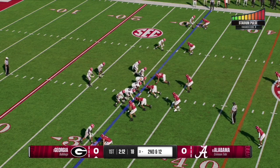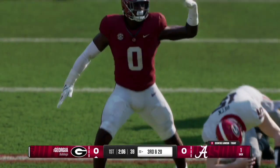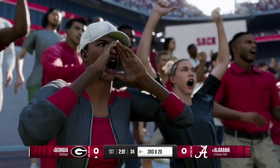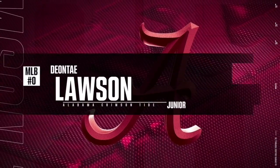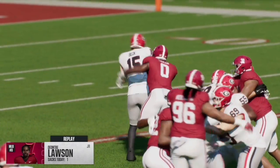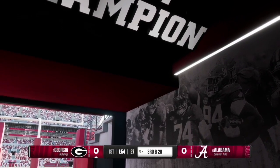Jalen Milroe and the Crimson Tide offense go 3-0 to start off the game, and here on 2nd and 12, Carson Beck gets sacked, and this will bring up a 3rd and 20 for the Bulldogs, with this being such a tough down to try and get. And we saw the stadium pulse meter be at an electric high, as it is one of the toughest places to play in the entire nation. Great job by Deontay Lawson to come up with that sack here on Georgia's first drive.